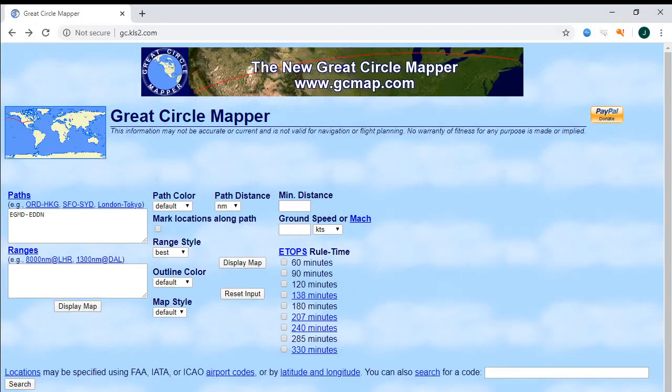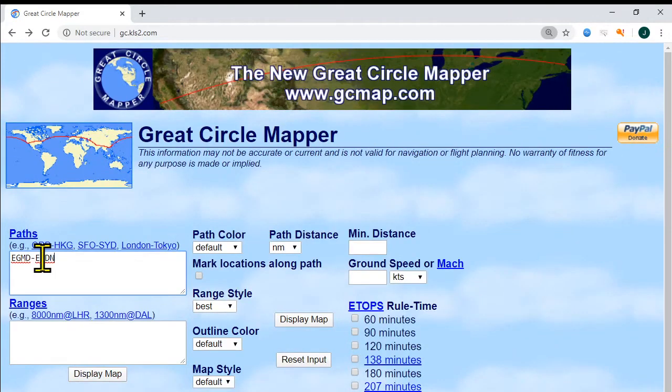Okay, I hope that this will show. So I hope you do have an image of the website in front of you. Great Circle Mapper is a website that allows you to calculate the distance and the initial heading on any great circle, which means the shortest distance between your departure and destination aerodrome. So for this webinar, I have input this data here. I've created a random flight from Lydd, England to Nuremberg, Germany.